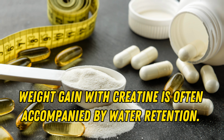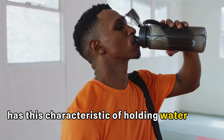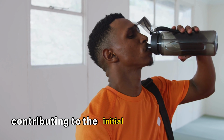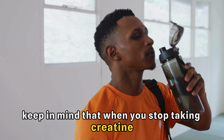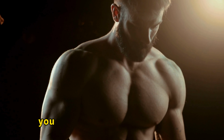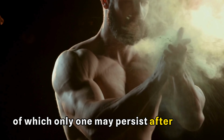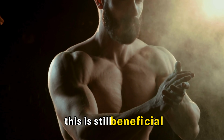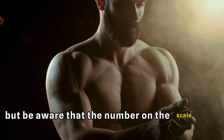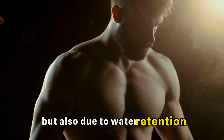Secondly, weight gain with creatine is often accompanied by water retention. Creatine has this characteristic of holding water in the body, contributing to the initial increase in weight. Keep in mind that when you stop taking creatine, the water weight gradually diminishes. Roughly speaking, you may gain 3 kilograms while taking it, of which only 1 may persist after a month. This is still beneficial, but be aware that the number on the scale may increase, not only due to muscle growth, but also due to water retention.